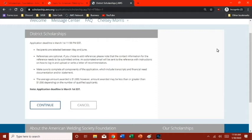References are optional. If you choose to add references, please note that the contact information for the references needs to be submitted online. An automated email will be sent to that reference with instructions on how to log in and upload or write a letter of recommendation.